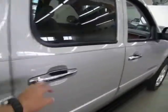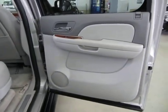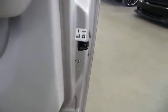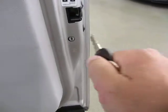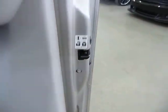All right, let's go ahead and open up the two door panels here, and after that, we'll conclude the video. Right rear door panel, same way, two-tone gray. By the way, this vehicle is equipped with child lock protection. I'll show you how that goes. You stick your key in here, give it a half a twist to the right, actually.